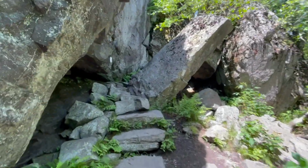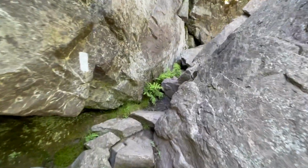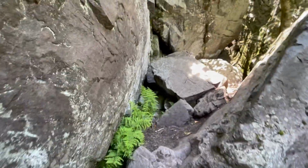Got some cool rocks in the trail. Looks like the trail goes up and around them. Ooh, a little tight with the book bag on.